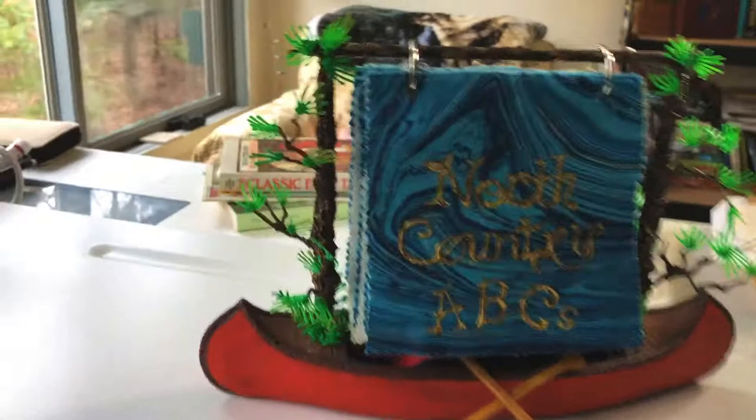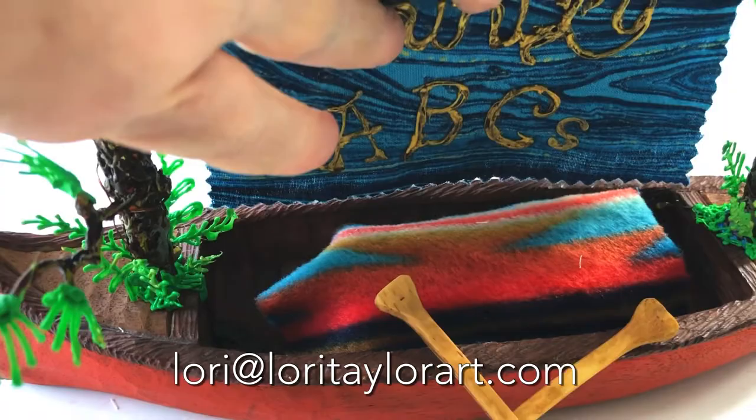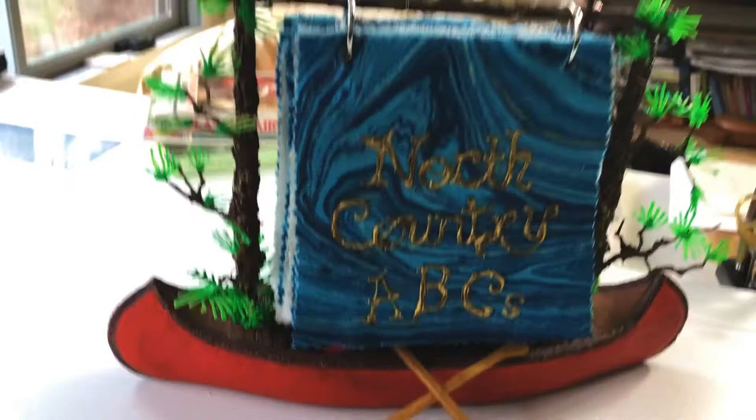My awesome North Country ABC book. I am so happy with it. And for people that collect alphabet books, this is truly original and unique. It's got the 3D pines with fairy lights, and it has the fleece blanket to curl up in. Gosh, you're ready for a North Country adventure.